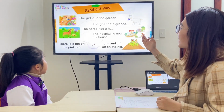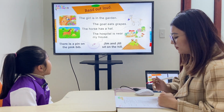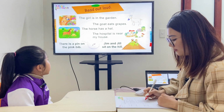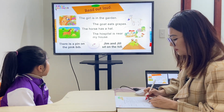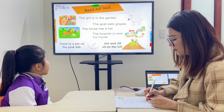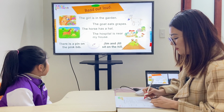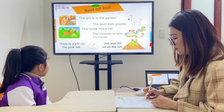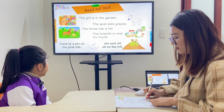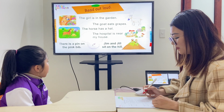Now, look and read out loud. There is a bed in the garden. The hospital is near my house. There is a pin on the pin beam. They sit on the hill.